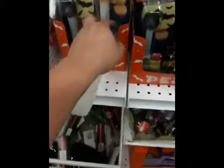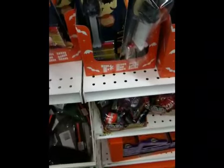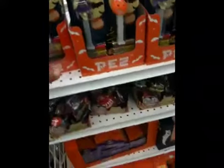Here's some black and glittery vines and wreath. Lots of fall stuff. Some spider webs, candy corn, Pez dispensers. Ghost peeps. Some pumpkins. A bunch of little cute things.